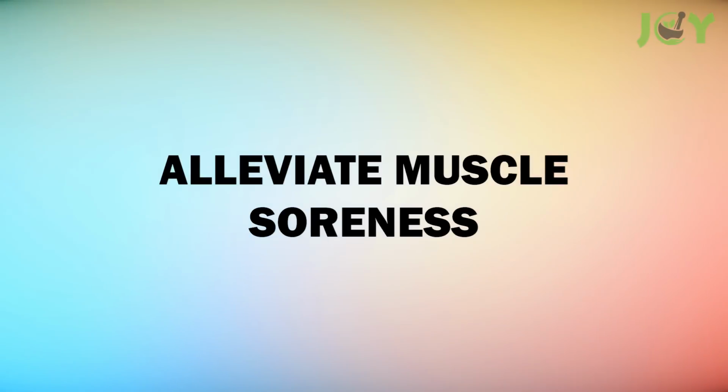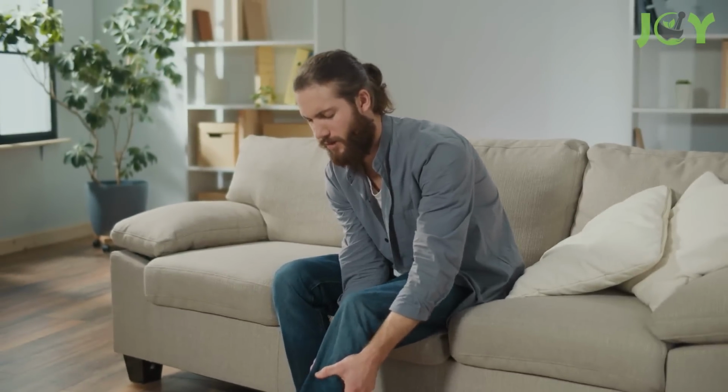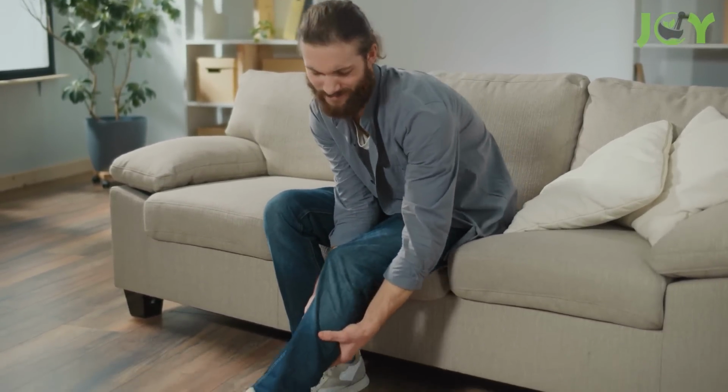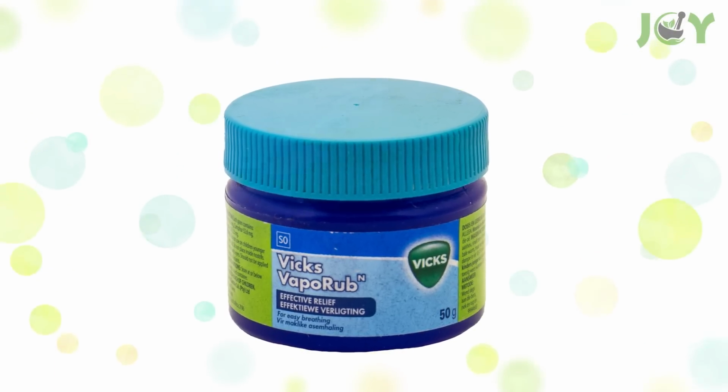Number 5. Alleviate muscle soreness. After a physically demanding day or an intense workout, those sore muscles need some love. That's where Vicks steps in as your at-home muscle reliever.